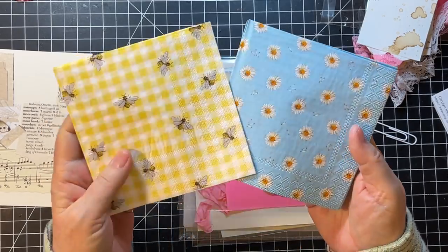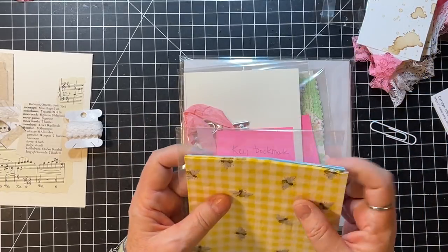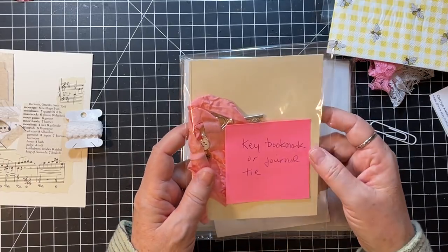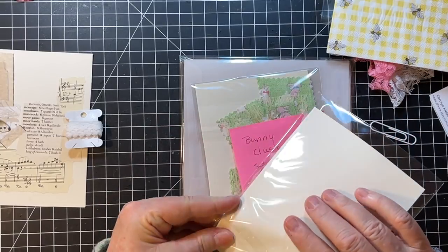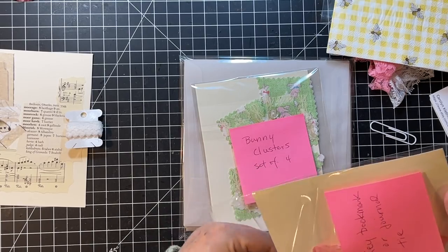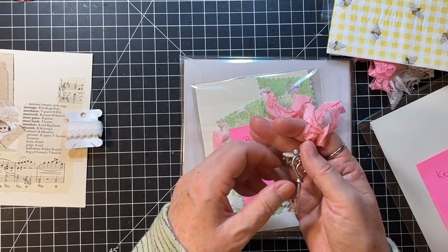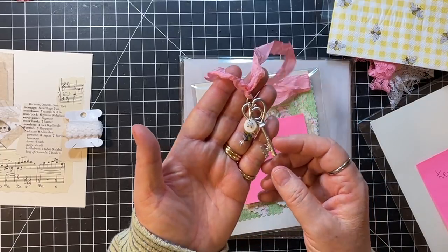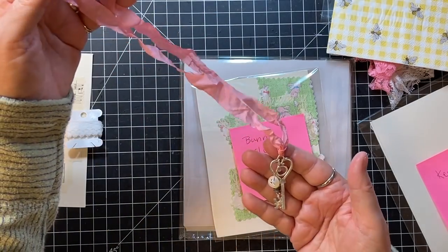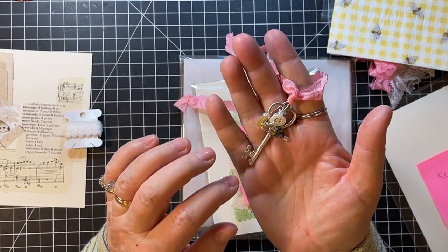So there's the examples of each. Those are really sweet. So those are the bee and daisy napkins. And then let's see. Key bookmark or journal tie. It's a key bookmark with vintage seam binding. She loved making these, she says. And let's see. I crinkled the seam binding and added the key and a bulb pin, buttons, and a charm. Could use to wrap around a journal also. Oh, that's super cute. Look at that on the bulb pin. Love that.